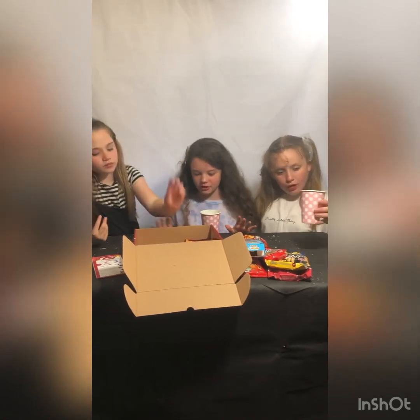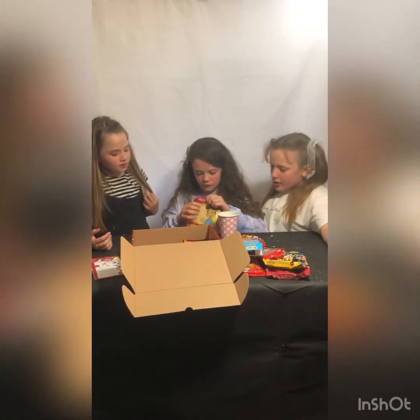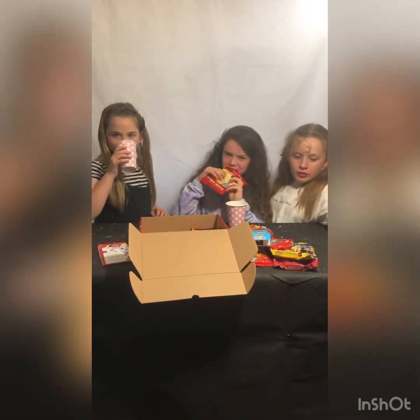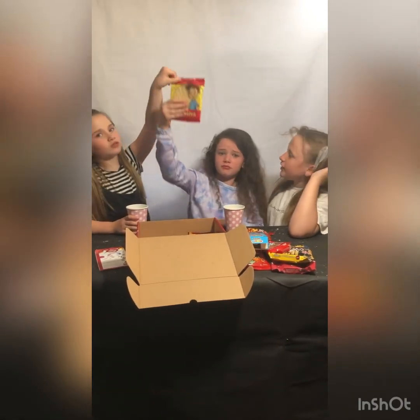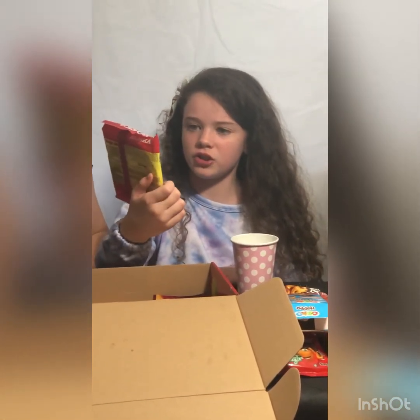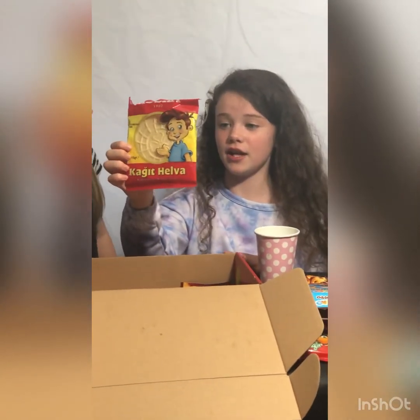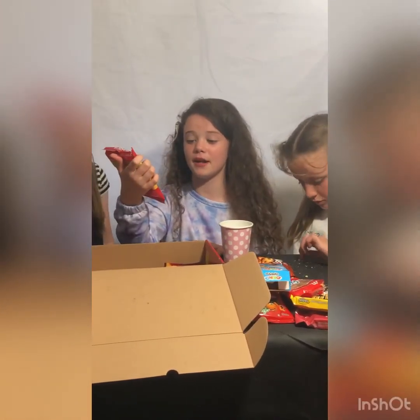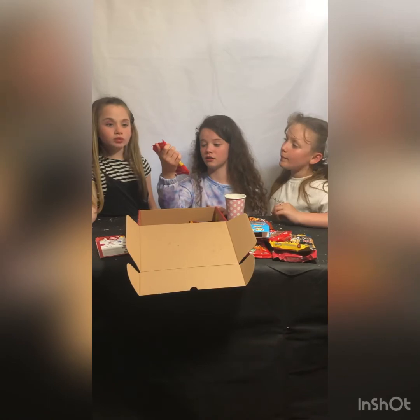Right, so the next thing we're going to eat is this. That actually looks like just a normal cracker. Yeah, but I'm just gonna eat my normal cracker. Anyway, it's called Heavenly. Where did you say that from? Target. Oh yeah, it's from Target, from America or something.